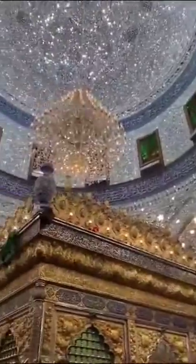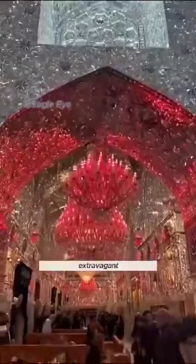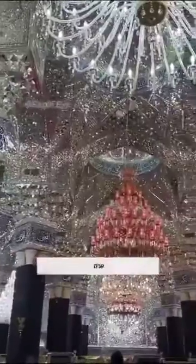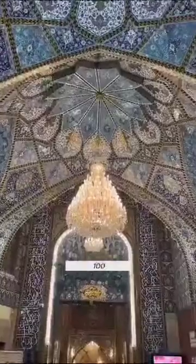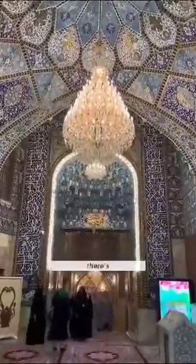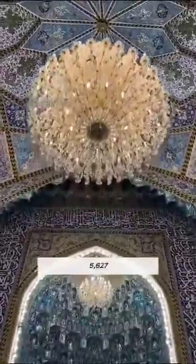Picture this. It took a dedicated team of 1,200 workers a year and a half to bring this masterpiece to life. What makes this mosque even more jaw-dropping is the extravagant use of materials. The exterior glistens with 46 tons of pure gold and shimmers with a mesmerizing 100 tons of crystal. But wait, there's more. Inside, you'll find the world's largest hand-woven carpet, spanning a whopping 5,627 square meters.